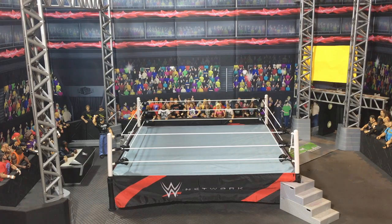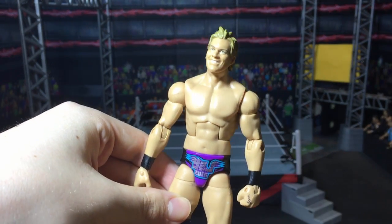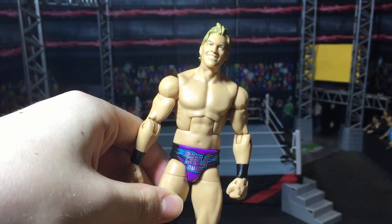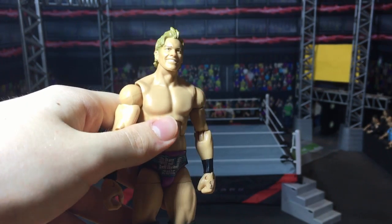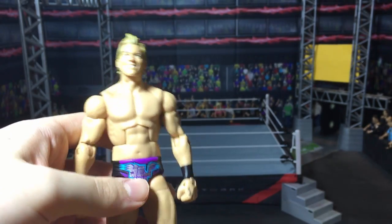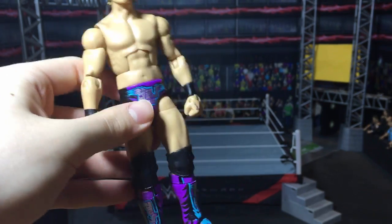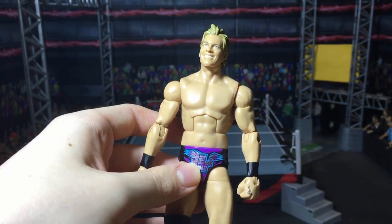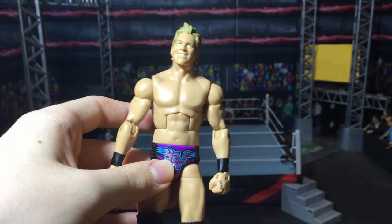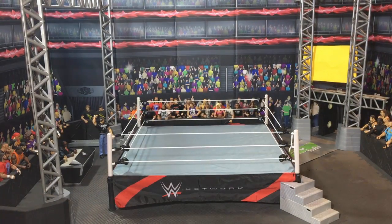So next off, this is a pretty outdated figure. We have Chris Jericho. And like I told you guys on the Observer podcast, I think they should have given it a new torso, but they still didn't even give it a new torso on the newest release, so that is kind of upsetting. But Jericho's not really on the roster right now, but he's still a member of the roster, if it makes sense. So, Jericho.